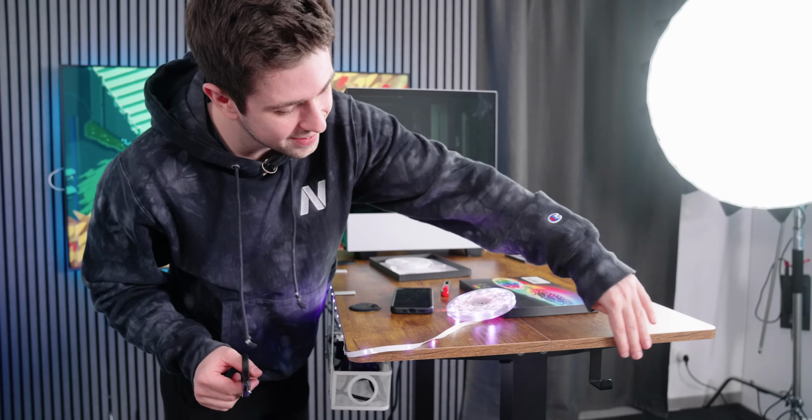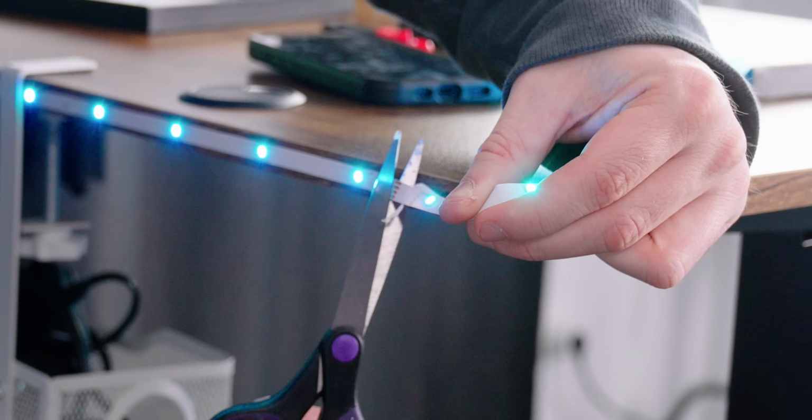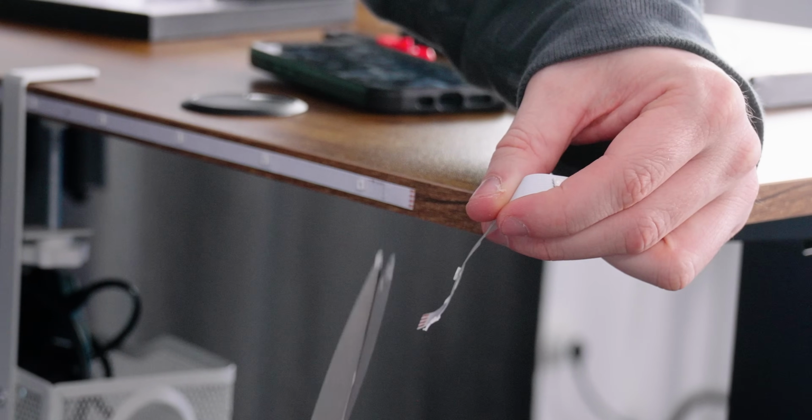Okay, and since this side here will be exposed, I'm not gonna attach strips there. So right here you can cut them off, so I'm gonna do that. Let's hope they still work. There we go. I was scared for a moment because they turned off, but they are fine.